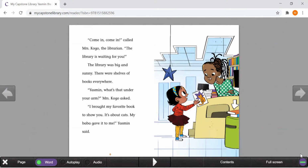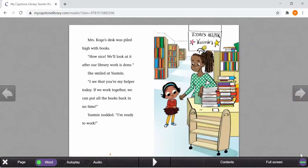"Yasmin, what's that under your arm?" Mrs. Kogo asked. "I brought my favorite book to show you. It's about cats. My Baba gave it to me," Yasmin said. Mrs. Kogo's desk was piled high with books. "How nice. We'll look at it after our library work is done." She smiled at Yasmin. "I see that you're my helper today. If we work together, we can put all the books back in no time." Yasmin nodded. "I'm ready to work."